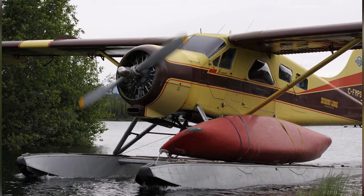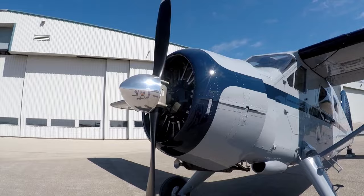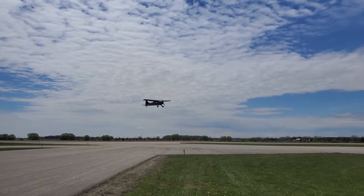The bush pilots highlighted the need for an aircraft that could handle heavy loads, take off and land in short distances, operate from rough and unprepared surfaces, and withstand the harsh conditions of the wilderness. They wanted an aircraft that was reliable, rugged, and easy to maintain. De Havilland took these insights to heart, and in autumn 1946, the work began.